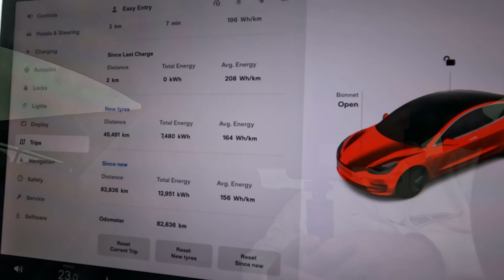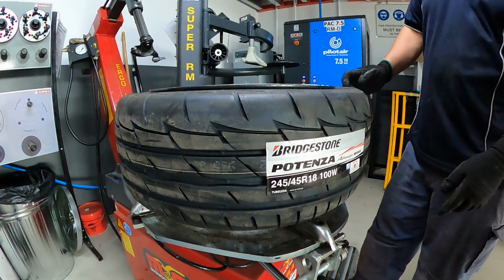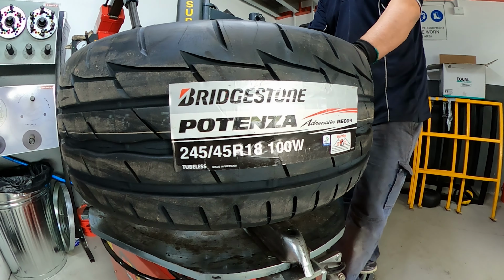Average energy, 164 watt hours per kilometer. Before that, we only averaged about 160 watt hours per kilometer. So even though these tyres are 1 centimeter wider, they've actually not added that much overall to the energy use. So pretty happy about that.